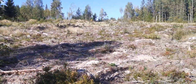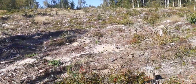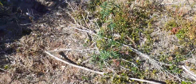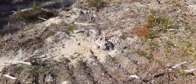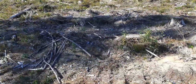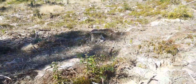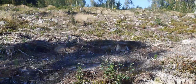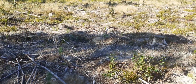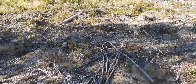Here it's a bit more barren, but even here there's quite a lot of regrowth, natural regrowth from the seed bank. A little rowan, a birch, another birch, lots of berry bushes recovering as well. So given a few years this would grow back. There's no replanting necessary to get trees growing here again.